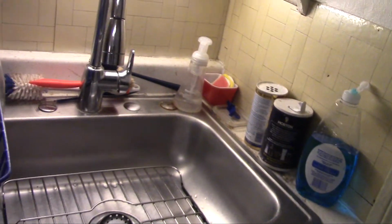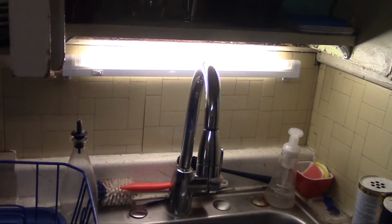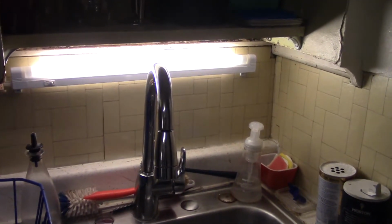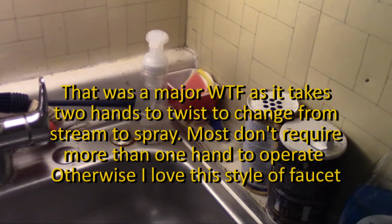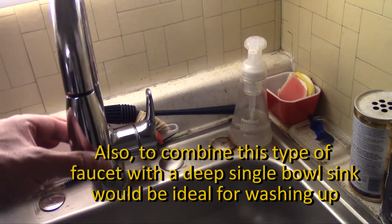The faucet was very much the kitchen version of that. I kid you not, it was probably like a $40 to $50 faucet when it was new. I found this at second use for 25 bucks, and I think it was probably no more than a couple of years old. Perfect. The only thing I don't like about it is you have to twist this knob, this part, in order to go from stream to spray.